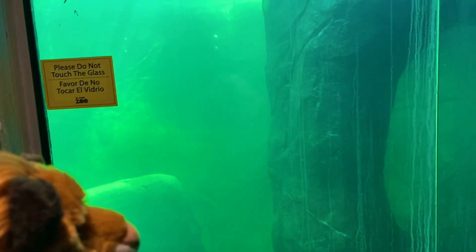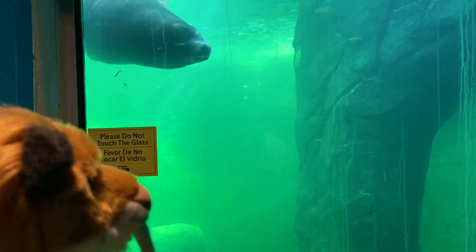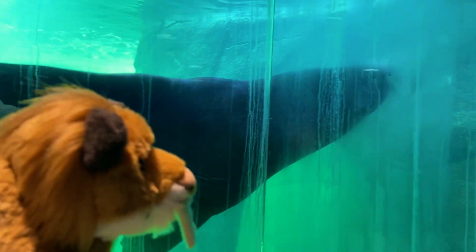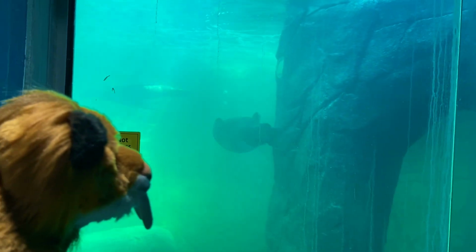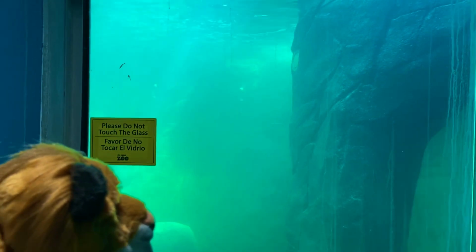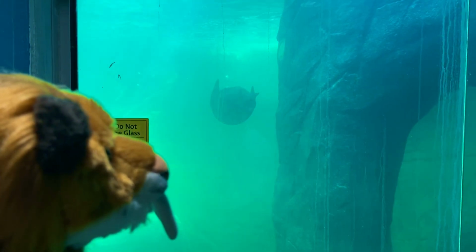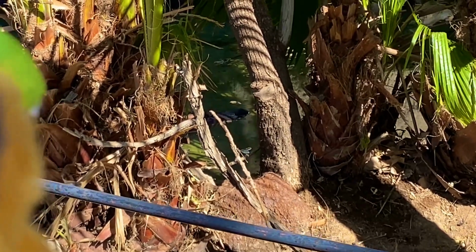Oh, where'd she go? Where's the big one? I know there was a big one in here. Oh, look, here he comes. Wow, that's huge. Very, very big sea lions. California sea lions, to be exact. Yeah, look at them, very big. Here comes the other one. And there he goes. Such graceful swimmers, aren't they?